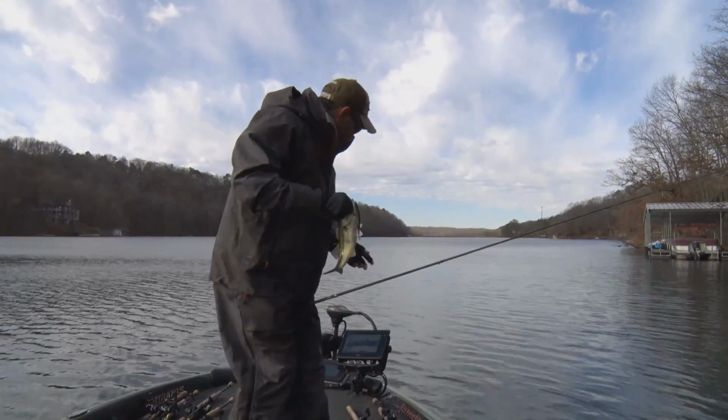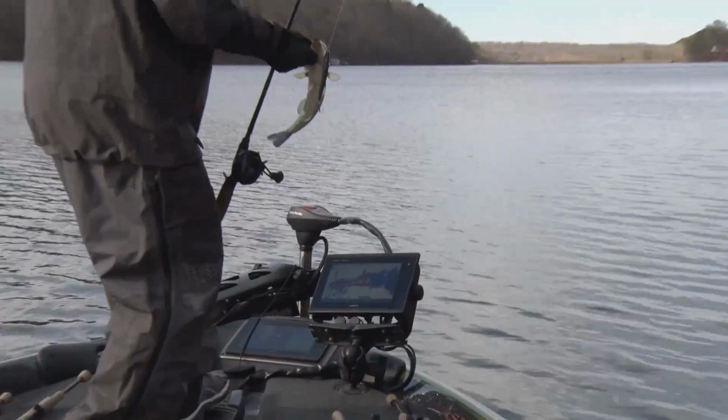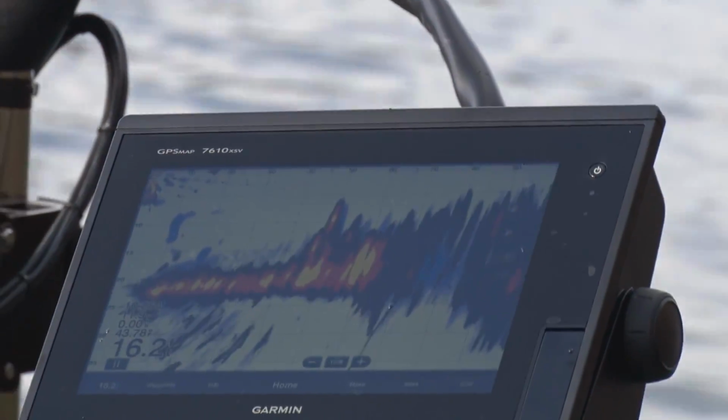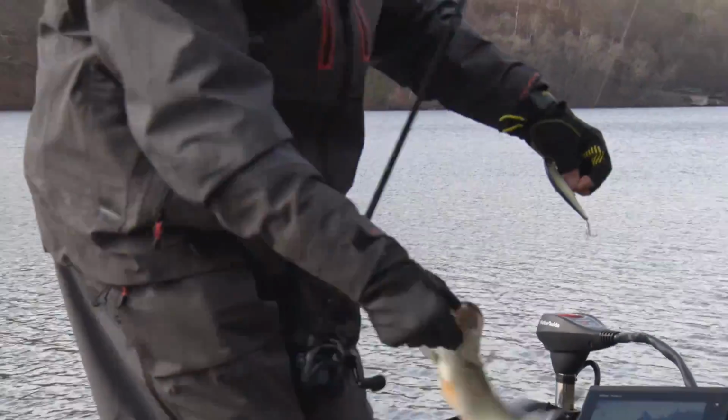You can see, we pulled up right there, and you can see that brush pile right there. That's exactly, I threw out there about 70 feet. I worked it to it, stopped it, set it over the top of it, and that's when that fish ate it.